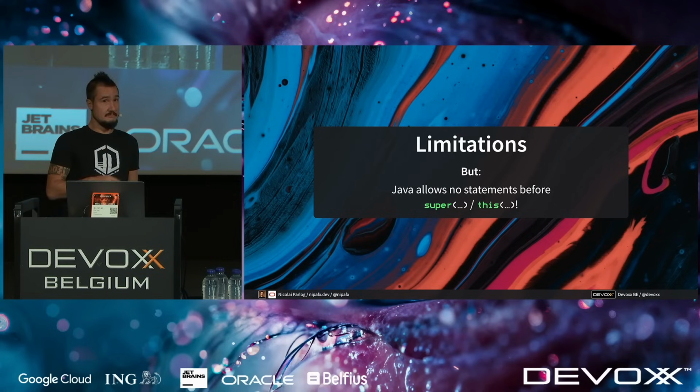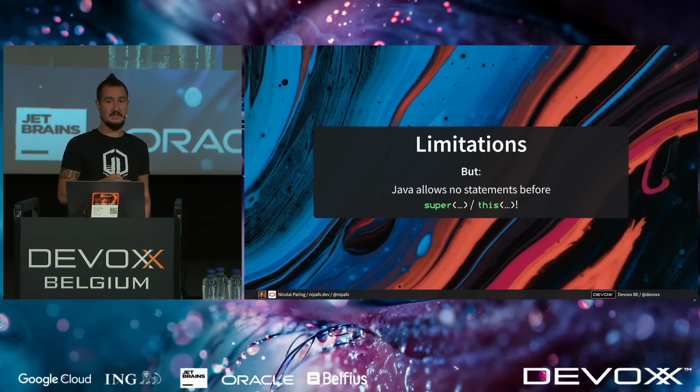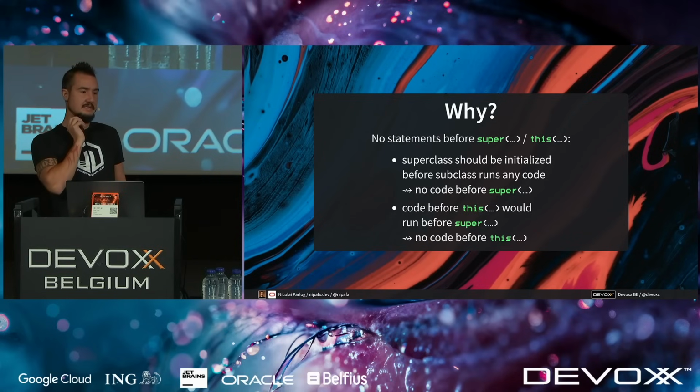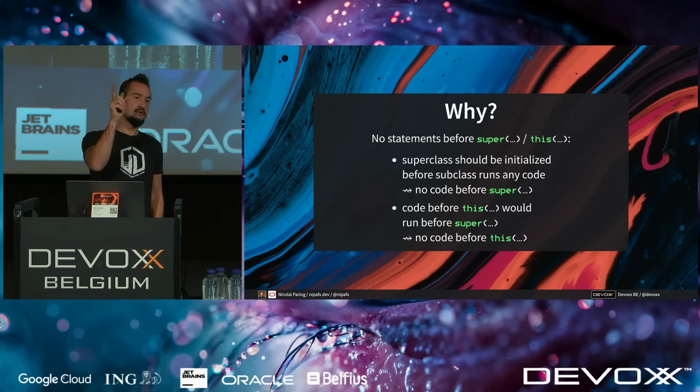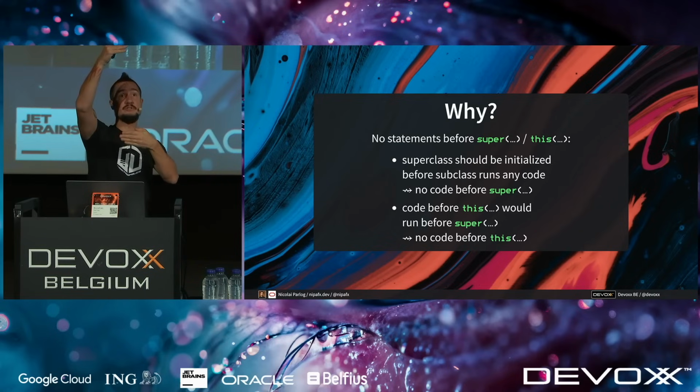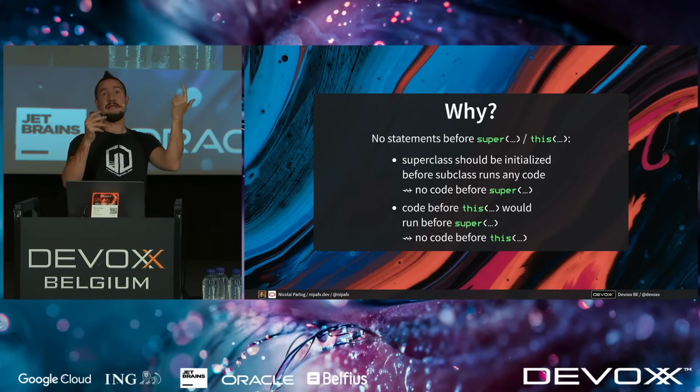Now the situation we're in is that Java does not allow statements before this super call or before this call. The reason for that is that the superclass should be initialized before the subclass runs any code. So if the superclass has certain fields that are getting assigned, the idea is that the 3-part name will only start accessing or writing fields after the superclass constructor was run. The reason being, if the constructor of the 3-part name wants to access one of those fields, then it already needs to have been initialized.